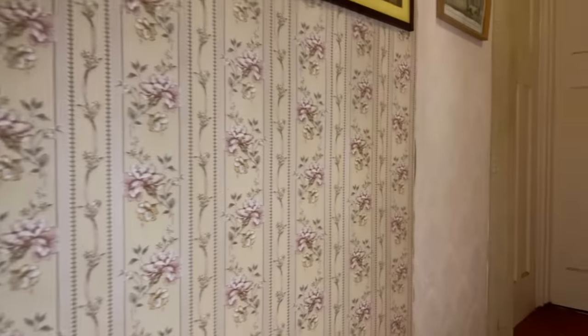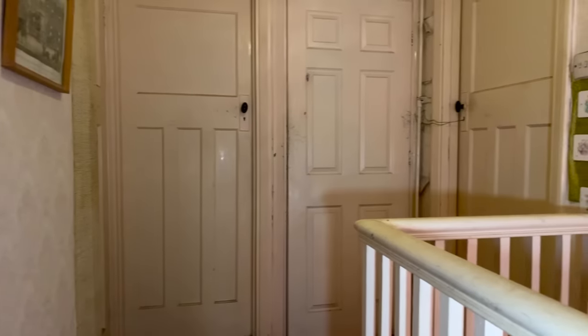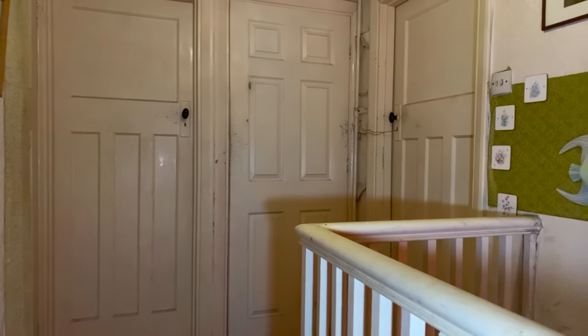Okay, guys, so we're going to take a look upstairs now. Now, I must admit, I am absolutely petrified walking around here. I am walking through spider webs, which tells me nobody has been up here for a very, very long time. Can you see the spider webs in here, Ben? Yeah. They're literally everywhere.